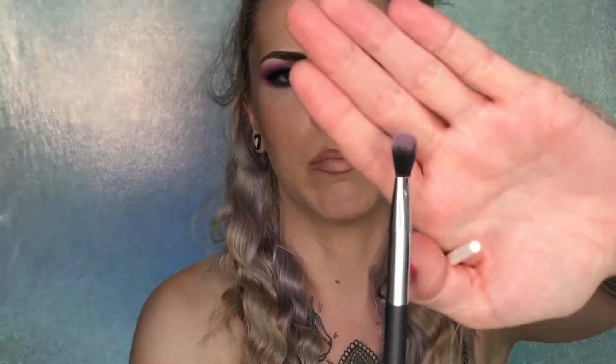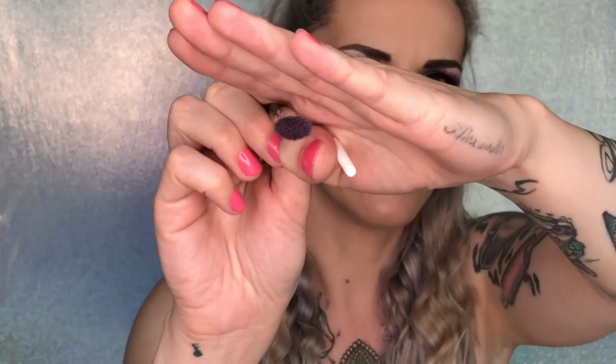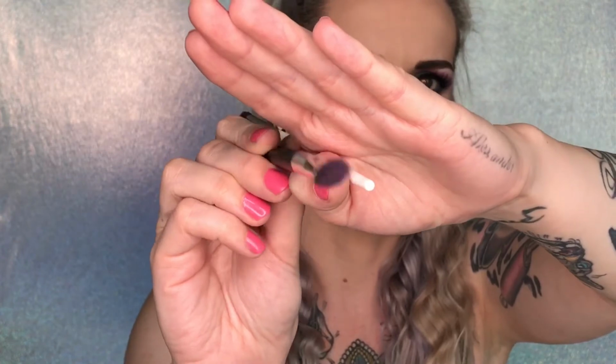It's perfect for getting in the crease, but blending as well. It's kind of flat, if you can see that, but it's also fluffy. It's perfect. So thank you, Amelia, for your recommendations. I am loving these two brushes and I haven't been able to put them down since I got them. So I'm definitely going to be buying some more.